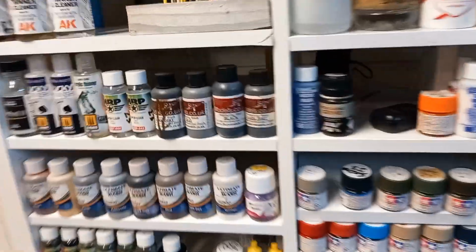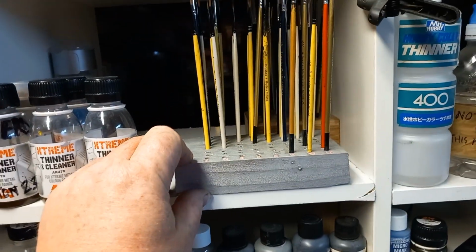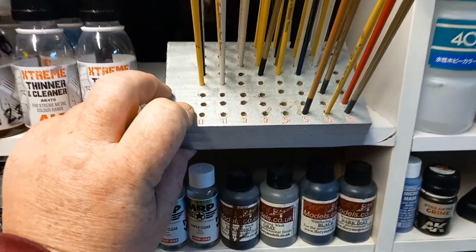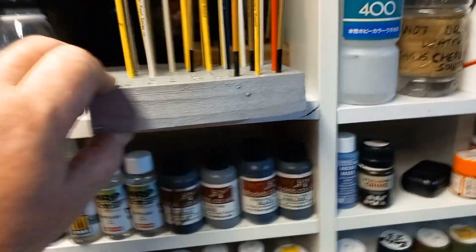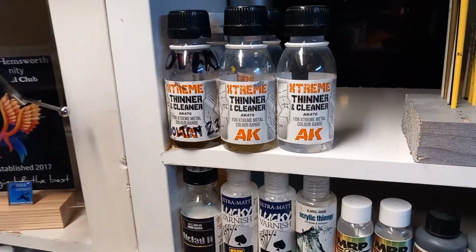I've got brushes that I always pick up from Telford every year because they come in sizes 0s, 3s, 5s and 10s. So you can see a little block of wood there, and if I just do that, you should be able to see 0s, 3s, 5s and 10s. And then at the back of that, I've got my big fat wide brushes. Okay. Best cleaner thinner on the market by far.